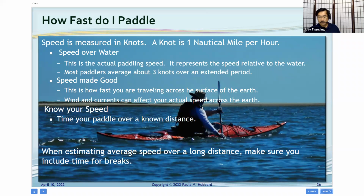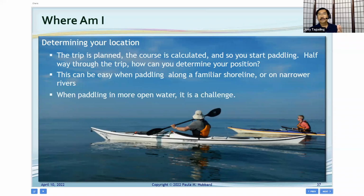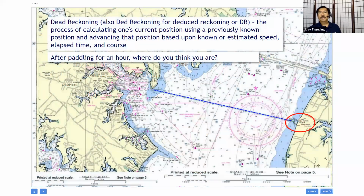And there again, you take your wind, your current, all those things. So you've done this plotting. You've done these time trials to get a sense of how long it takes you to get where you're going. You've done all this planning. And so at a certain point of time, you go, okay, where am I? So here we are again. You started at the start point, and after an hour of paddling, where do you think you are?